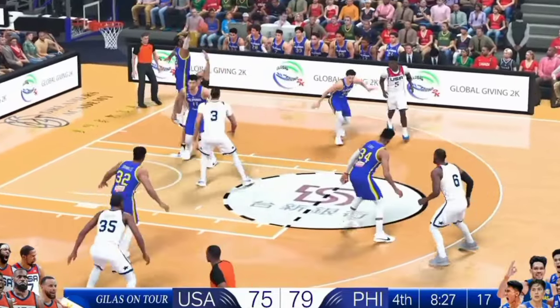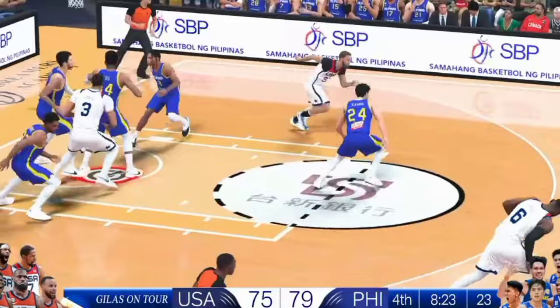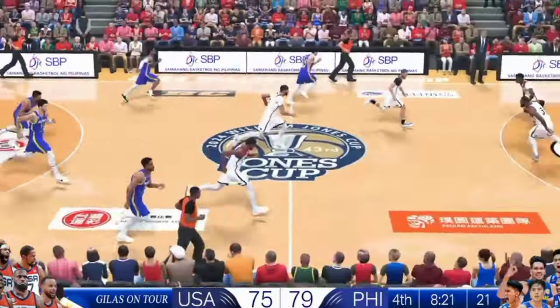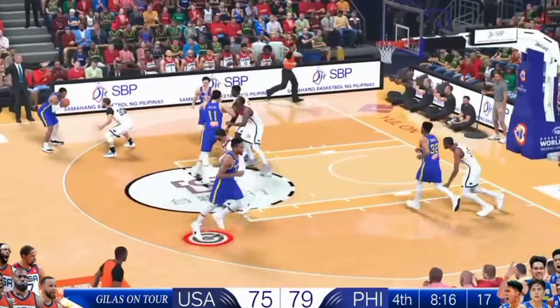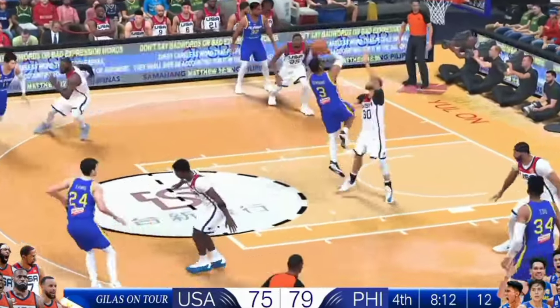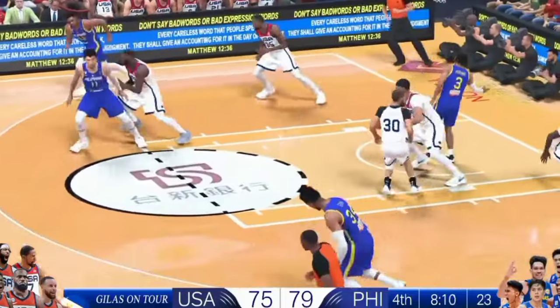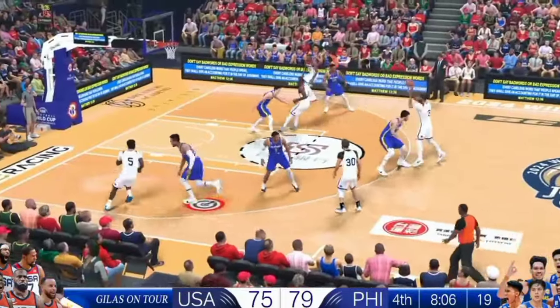Right side Curry. Here's Davis. That misses off the backboard. And the defense was all over him once he got in close. Didn't want him to get too comfortable. Guarded by Curry. And Davis pulls it down. Had enough room to finish, and that's one he'll usually make.